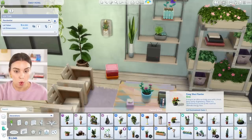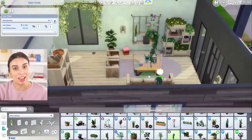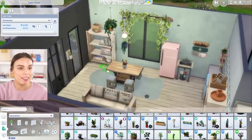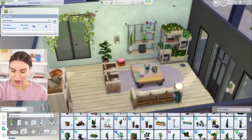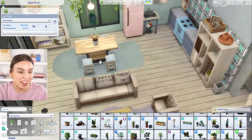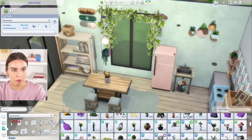But I do know what we definitely need if we can afford it. Hanging plant, 75 simoleons. Oh, it's a lot of money. I don't know. I feel like, no, I'm not gonna do it. It's so hard to say no to that. I can't believe I said no to it. Ooh, this is almost better than the skateboards.